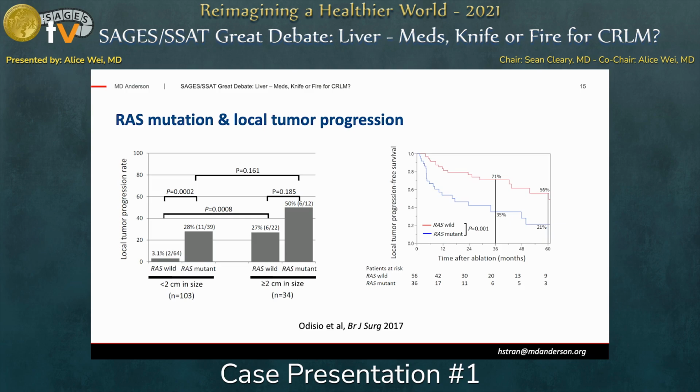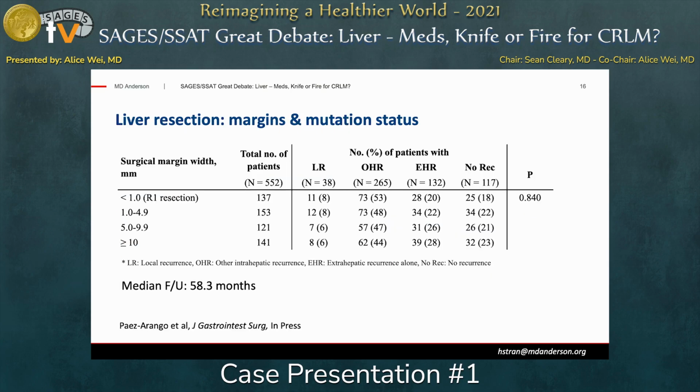The other thing that matters when it comes to ablation is mutation status. So I want you to focus on just the left-hand column there, RAS, for tumors that are less than 2 centimeters in size, which I think we all agree would be okay to do an ablation for. And yet, you see that in the RAS mutant category, 1 in 3 patients with these small tumors that theoretically should be completely ablated had recurrence at the local margin, which is a huge percent.